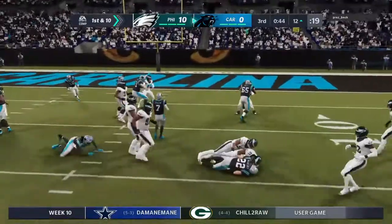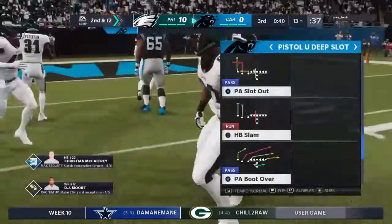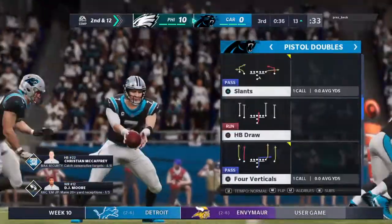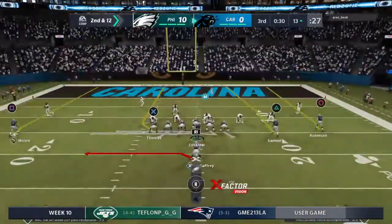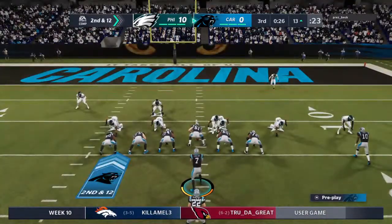They'll give it up to McCaffrey. And this time they were ready for him as they'll stop him right at the line of scrimmage. 2 yards the loss, 2nd and 12. At the 13-yard line. A small bit of adversity here on what's been a strong drive as they come up 2nd and 12.